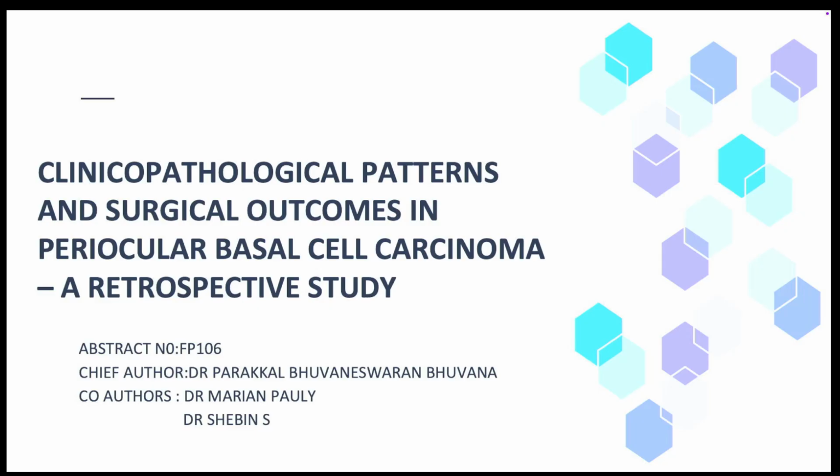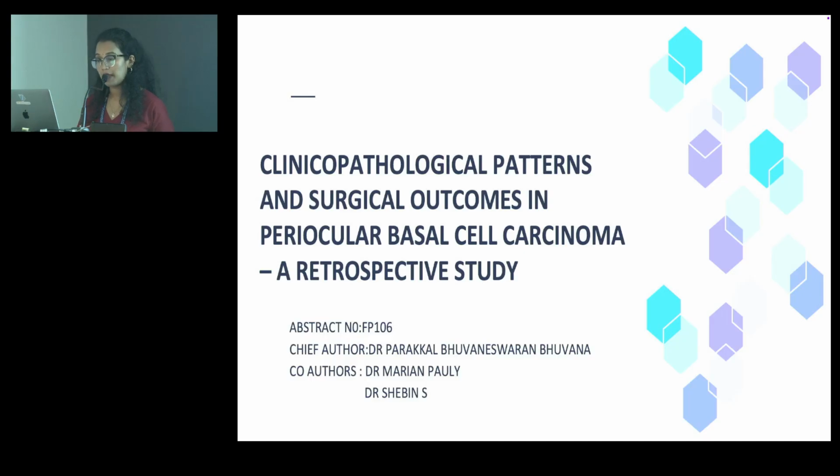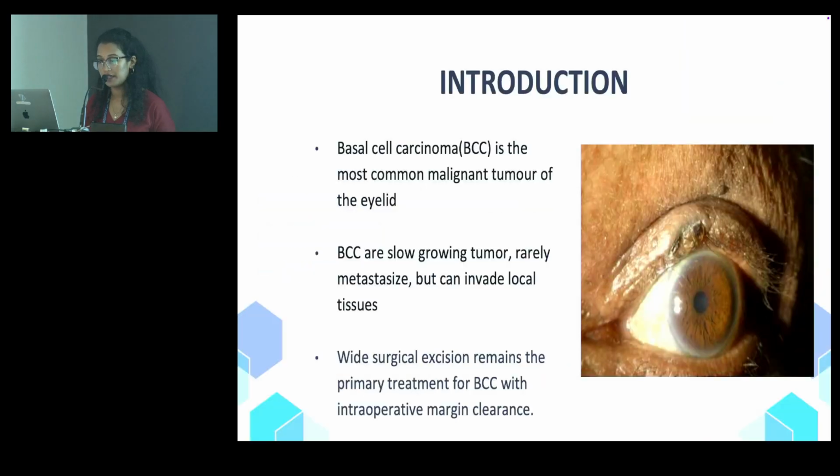Good morning. My study is titled Clinicopathological Patterns and Surgical Outcomes in Periocular Basal Cell Carcinoma, a retrospective study. Basal cell carcinoma is the most common malignant eyelid tumor worldwide. BCC, a slow-growing tumor, rarely metastasizes, but if left untreated, can invade local tissues, and wide surgical excision with intraoperative margin clearance remains the primary treatment.